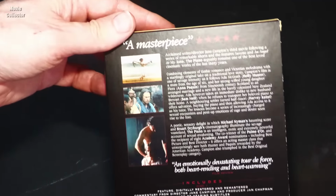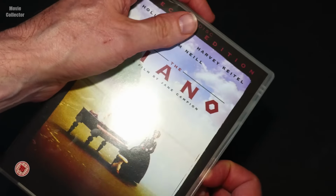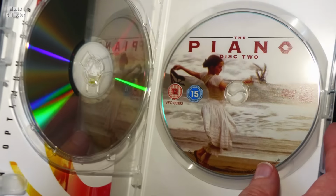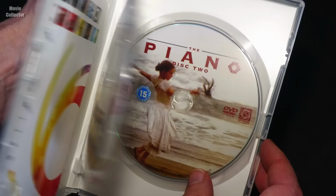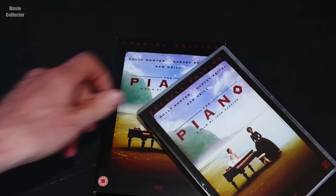This was in the 3 for £1 deal in another charity shop, and it's got one of those slip boxes, so a very nice pack. And it's got 2 discs in here, so that was 33 1/3p. And you quite often find with these DVDs, when you put them on in here in the cinema, they stand up surprisingly well.